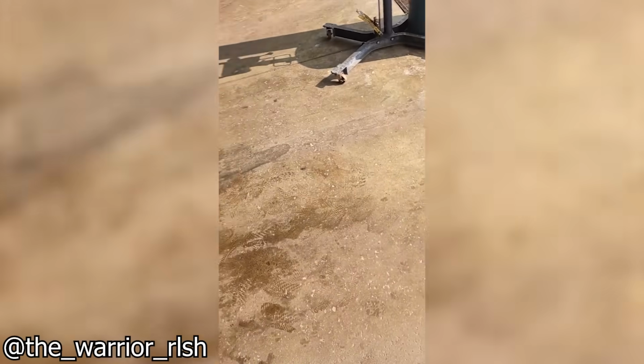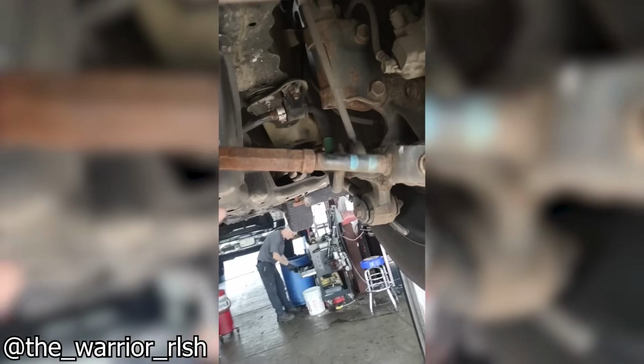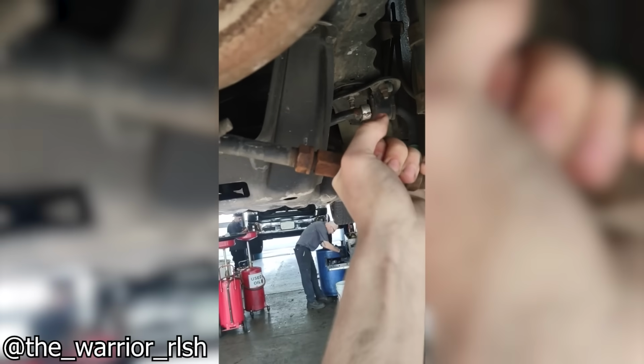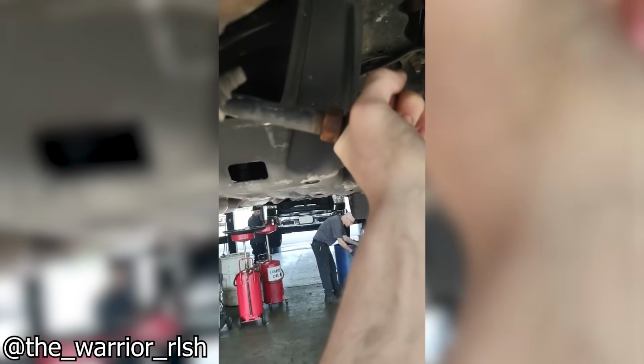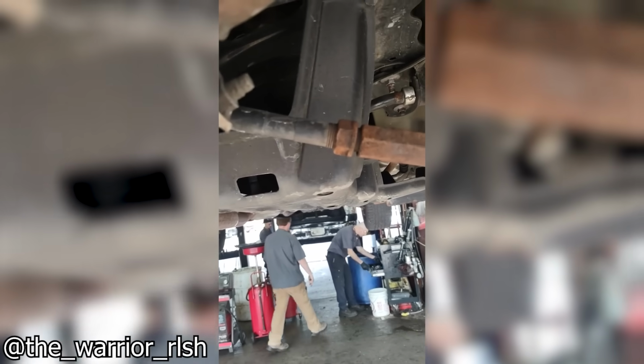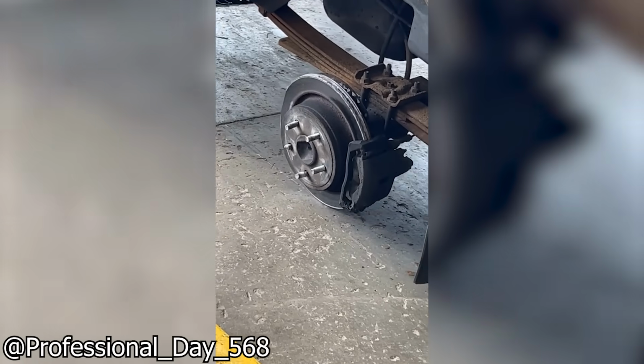Let's just do a quick inspection of this vehicle. Yup, it's tight. And, wait. That ain't supposed to be like that. This customer's wheel fell off while they were driving down the interstate.